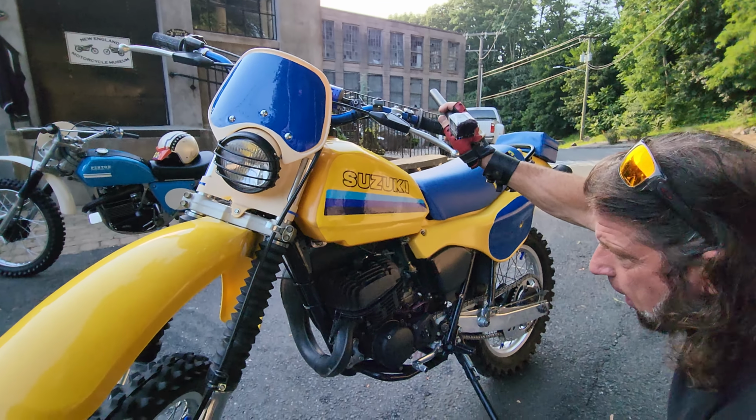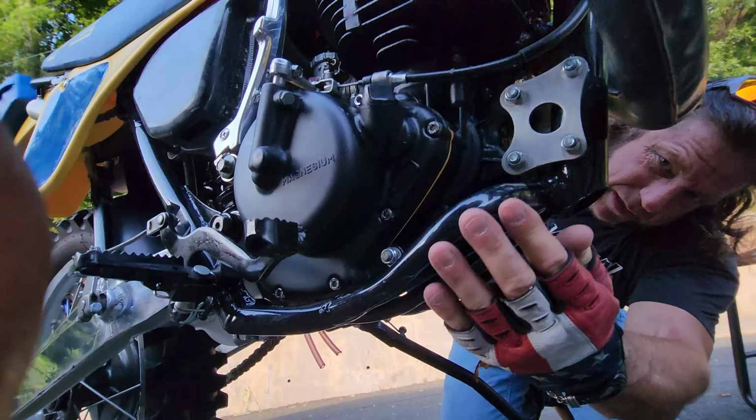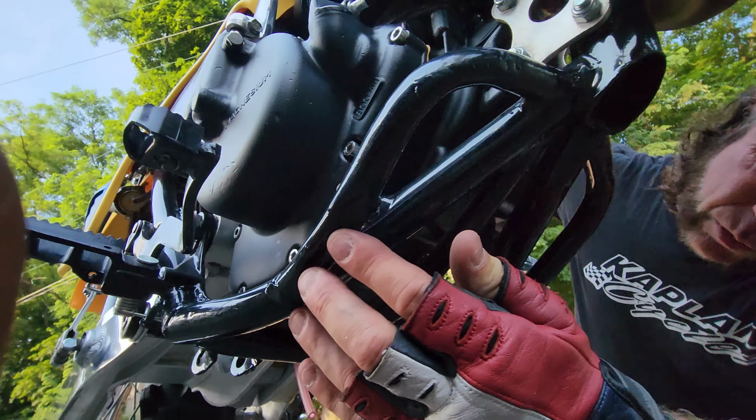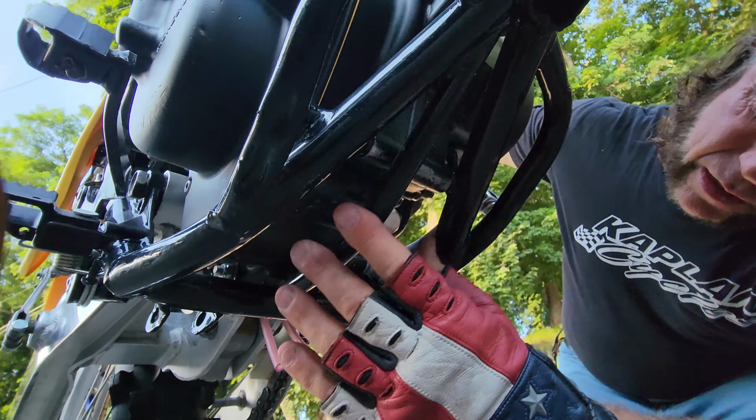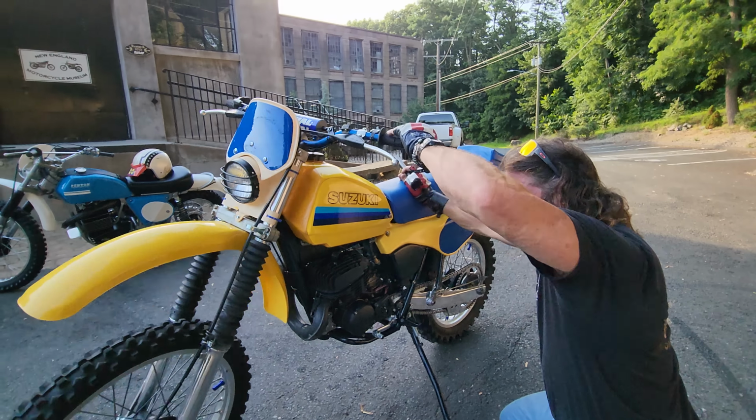The frame rails are in excellent condition. These engine protectors on the side right here did their job. It's got a couple dings in this one over here, but the actual main frame rails are pristine and not a ding in them, because they have these little protectors, like an outrigger protector from the factory, and that did its job. So the original motor mounts are mint. Again, the fork lowers are polished.